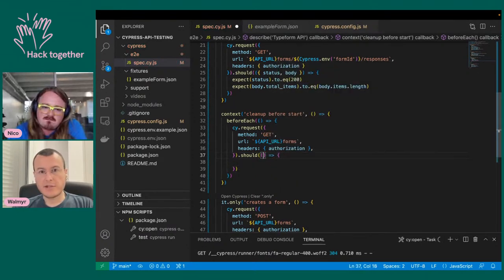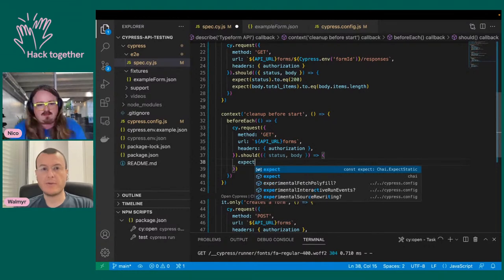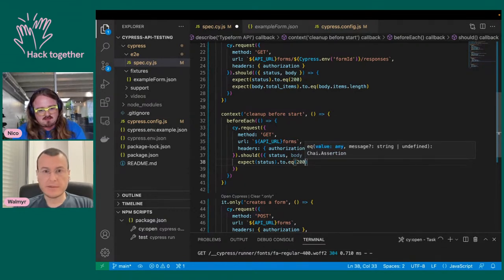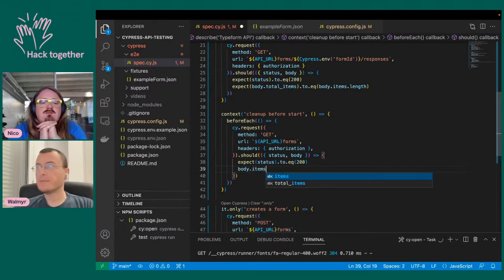And I can destructure from the response the status and the body. And before doing the cleanup, I can be sure that the GET request has happened correctly. So I can run an expectation that the status is equal to 200. And now from the body, I'll get all the items.